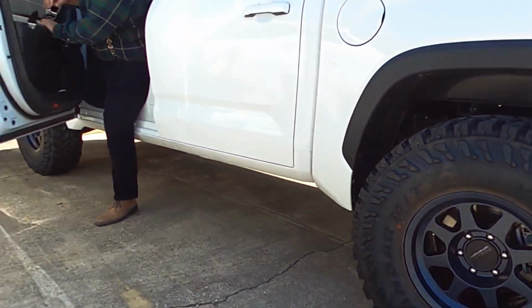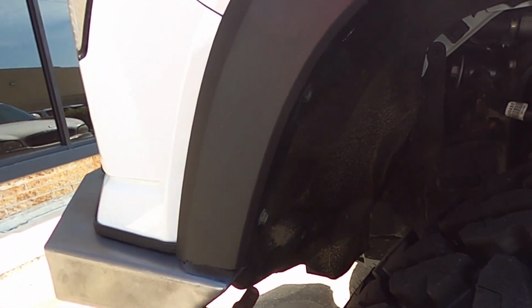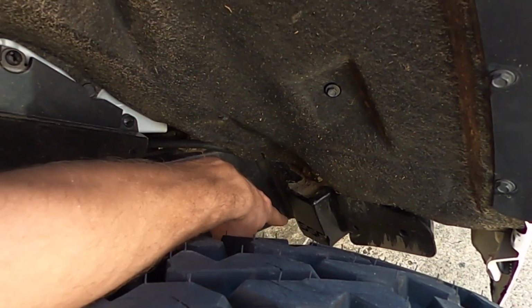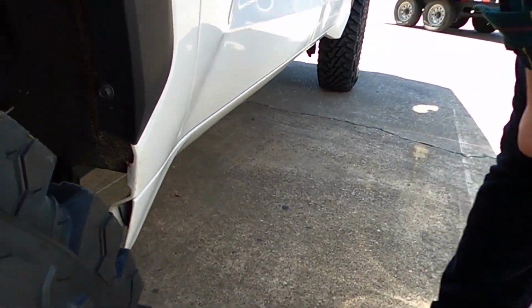No rub at all. Yeah, we did a lot of work to get that not rubbed. I had to cut these back right here, and then we actually had to cut this fender liner off, and we made our own body mount shop. It says Southern Style Off Road right there. That's clean. So it's not rubbing on this right here.